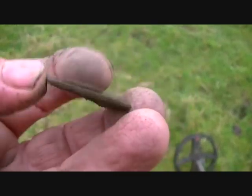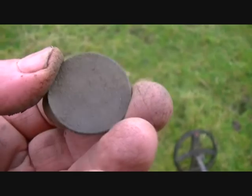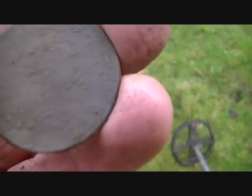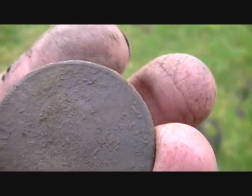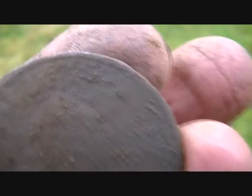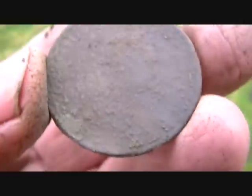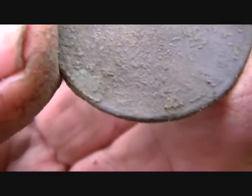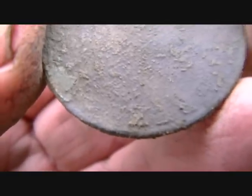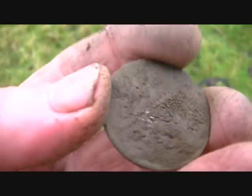Oh dear, George III, 1806 halfpenny. Actually, it's not bad, Nick. You can see his head there, look. And just up by my finger, you should be able to see three I's for George III. And the date down there is... ooh. Yeah, 1806. So I think we'll give this a bit more welly.